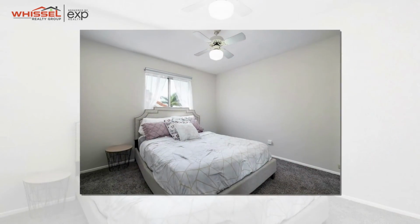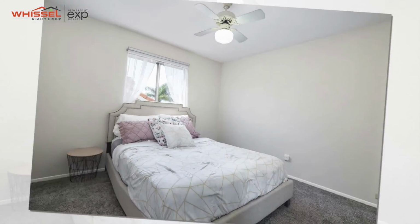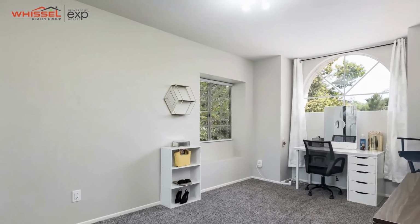The two other bedrooms are upstairs. Those two bedrooms are not located on top of the master bedroom. They're over the garage. So if you've got littles or roommates and they're stomping around, it's not gonna bother you in the master. Love that.